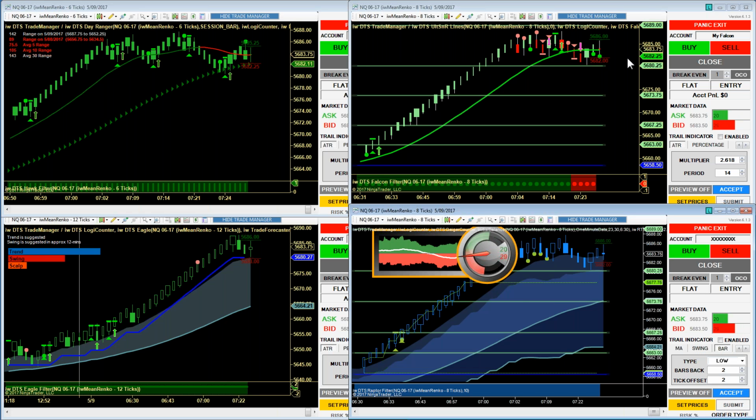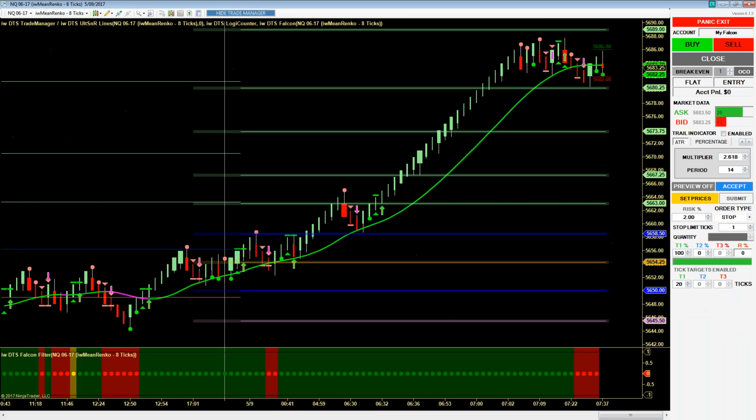Yeah, we're still working the late filter entry here, Steve. Steve says we got late filter entry on the Falcon. It hasn't printed just yet, right? We still have the warning dots. But yeah, you're right. This is definitely resembling a late filter entry.